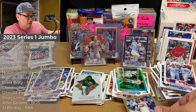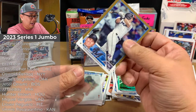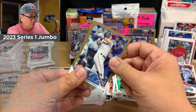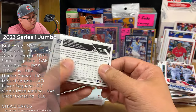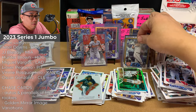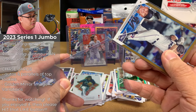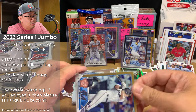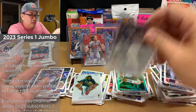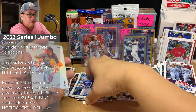This jumbo is good. Oh my gosh, it's even... I got a JJ Bleday auto, gold as well, out of 2023. Wow. Oh my gosh. Guys, this jumbo is the most amazing jumbo I have seen. I don't think I've seen a jumbo better than this.